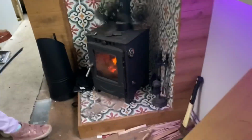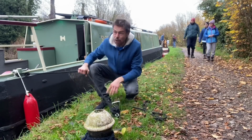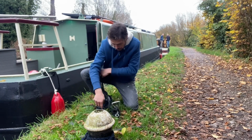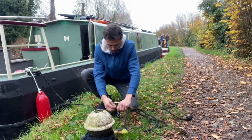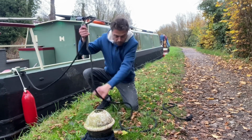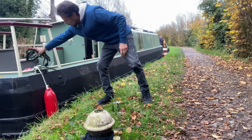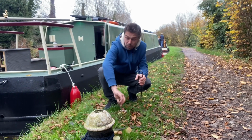Right, fire's lit because it's a bit chilly on board. Florrie's in charge of the fire, and I've parked the car a bit further down that way, a couple of bridges down, so I don't have a long walk back. Helpful. Right, my trusty dog pins are working well. Rob's untied as well. Rob's swimming trunks are still at the dry cleaners, so we're hoping he's not going to go in again today.